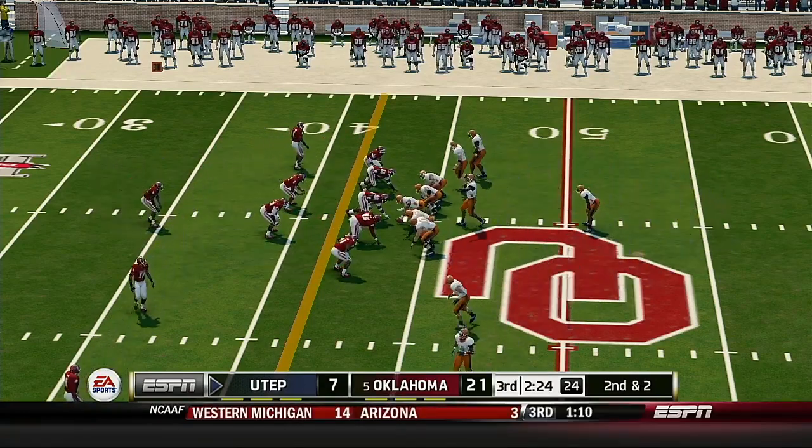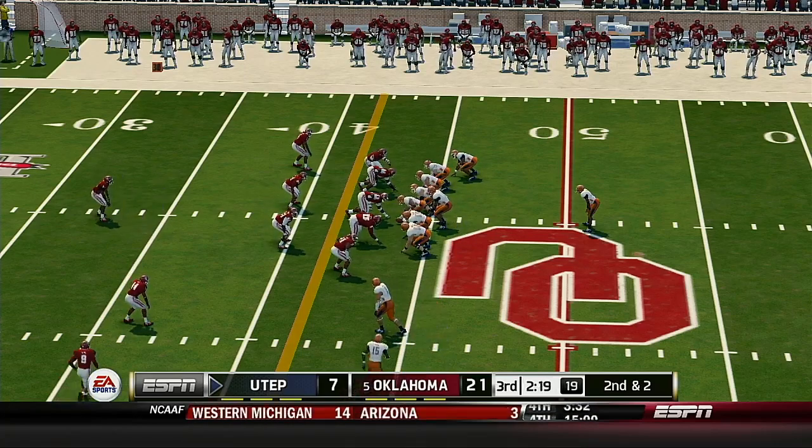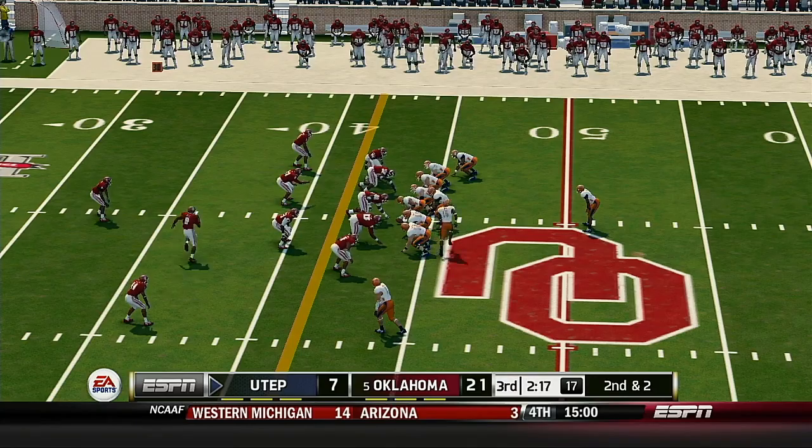Three down, three down. Check my 40. Ready. Motion, motion, right.